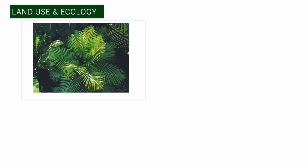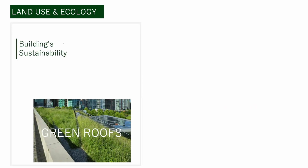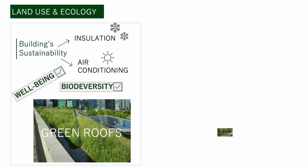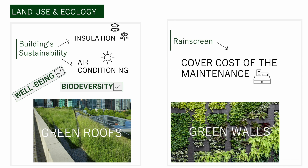It is well known that vegetation converts CO2 into oxygen, therefore the air quality will be improved alongside the health of the people that will work there. Green roofs will contribute to the building's sustainability by supplying insulation in the winter and reducing air conditioning in the summer, lowering energy usage. Green roofing extends the life of your roof by shielding it from damaging effects of the sun, wind and rain. A living wall certainly improves the appearance of the building and people's well-being by increasing biodiversity. The green wall of the building functions as a rain screen, so benefits like this cover the cost of maintenance of it.